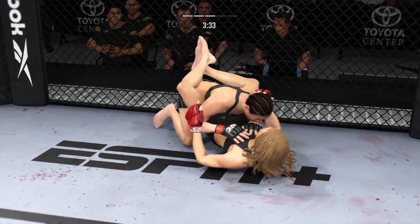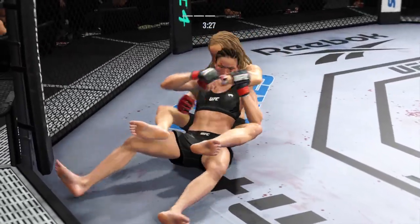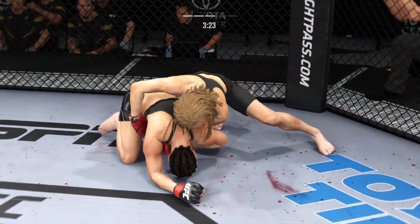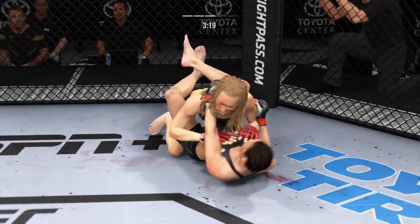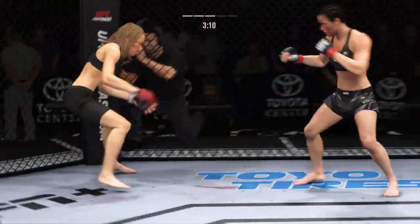Oh, that's a beautiful escape and reversal by her there. Unbelievable sweep. She did a fantastic job of manipulating the weight to change the position. Zhang's in full guard. Well, pretty good work off of the bottom here by Zhang.